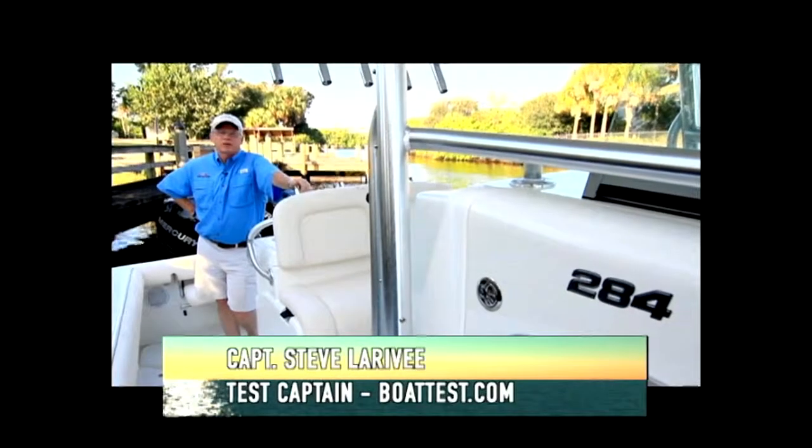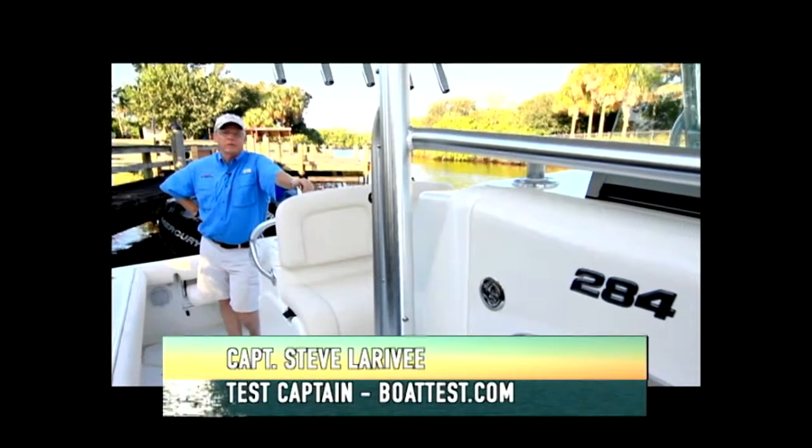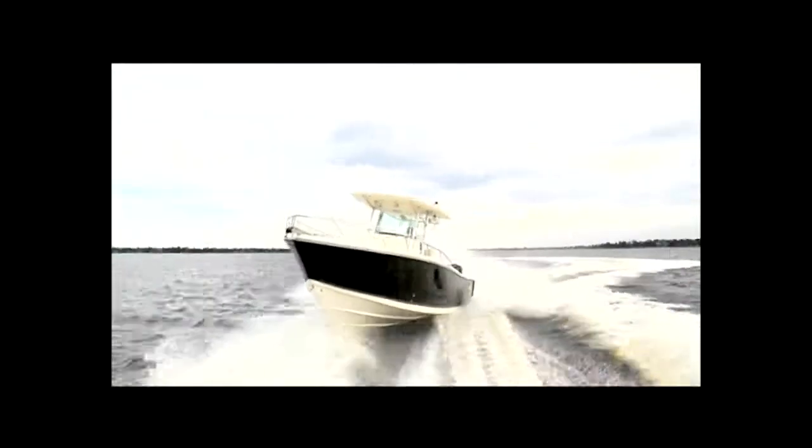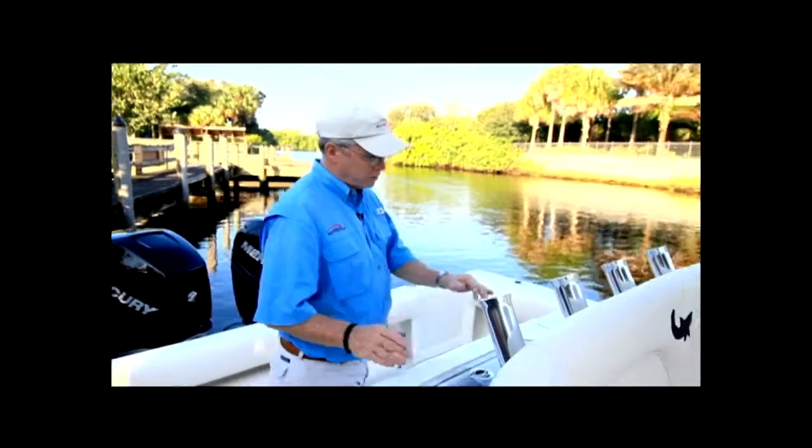Hi, Captain Steve for BoatTest.com, and today I'm on the Mako 284cc. It's a center console built for offshore fishing with a nod towards family functionality. Let's start as I take a look at the fishing features, beginning with this bait station.